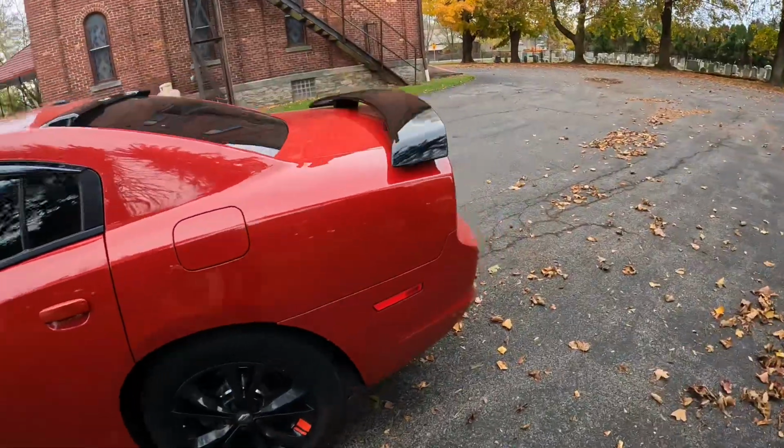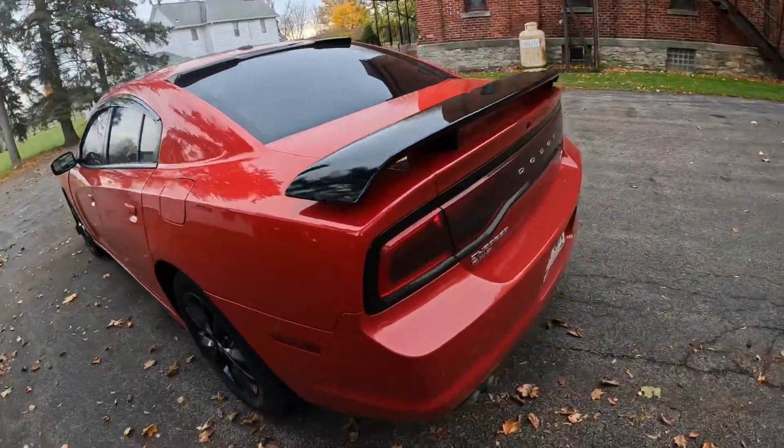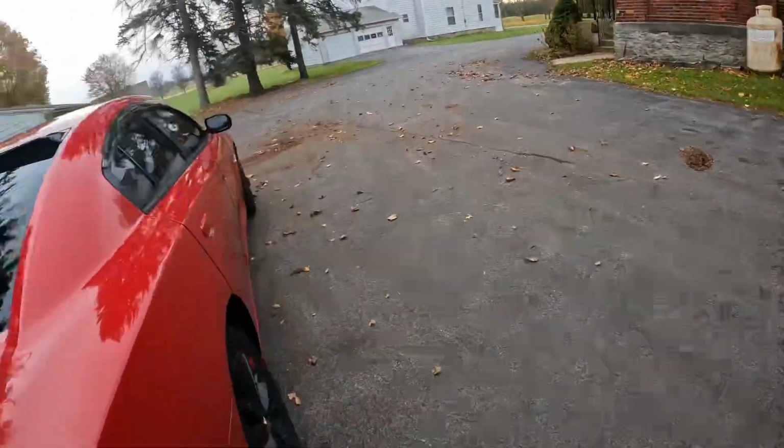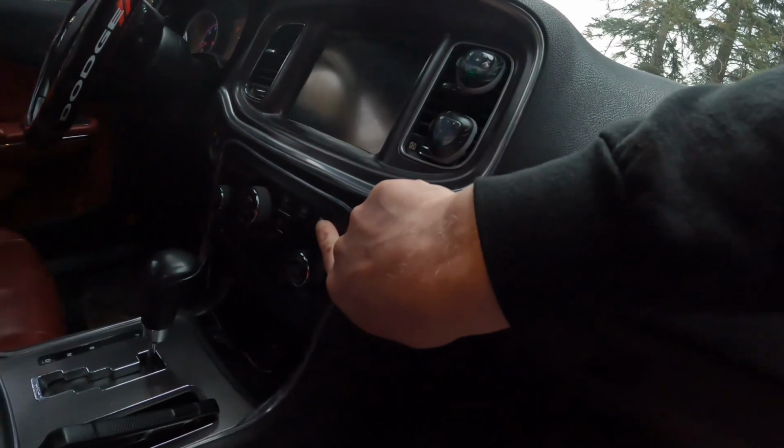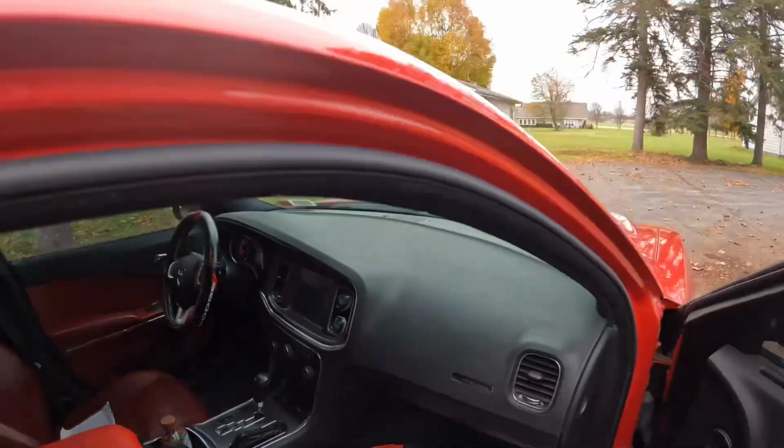You don't have to turn it into all-wheel drive yourself, but if you want to, as I mentioned in a lot of my videos, let me show you guys real quick. All you have to do is press the traction off button and it'll automatically turn it into all-wheel drive.